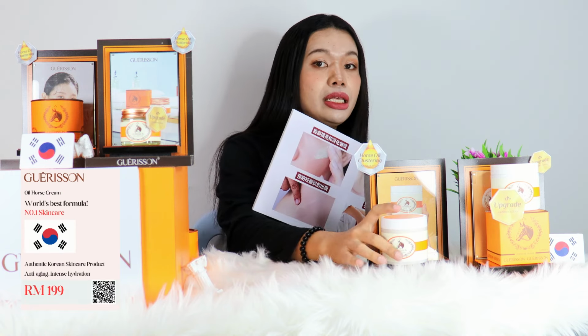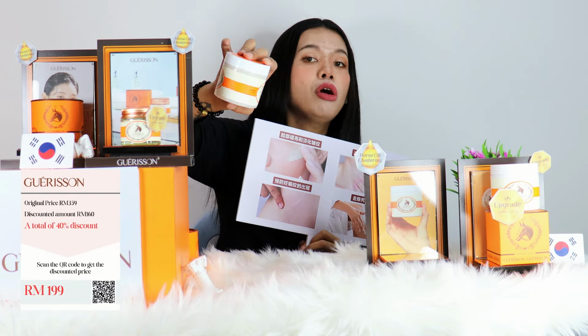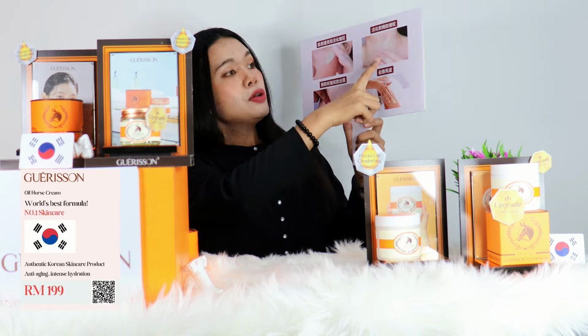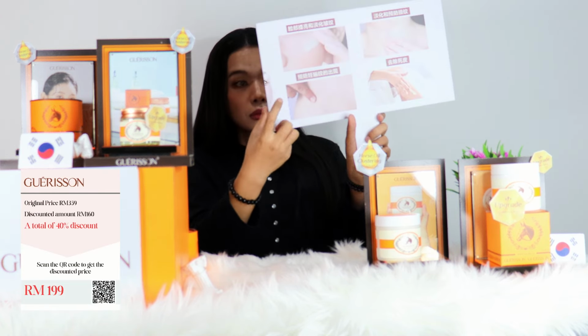That's why this particular product is 230 grams, because it's meant to be used for both face and body. So again, apply it on your neck.